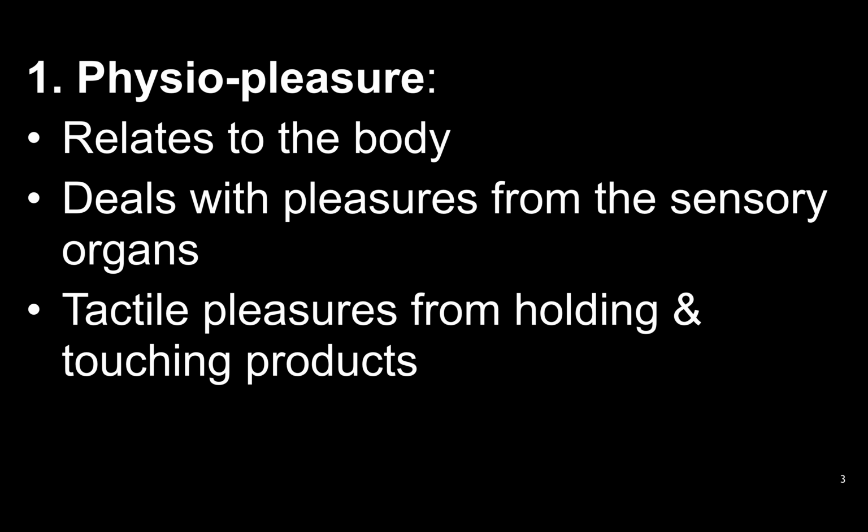First is physiopleasure. It relates to the body. It deals with pleasures from the sensory organs. For example, in a product case, it would be the tactile pleasures from holding and touching products. So that's one example of physiopleasures.